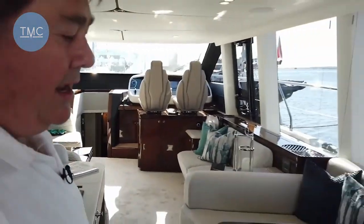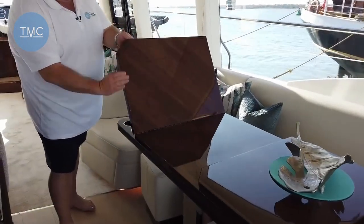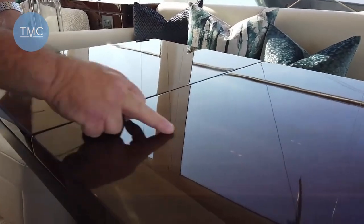On this side, nice dining area. These bits and pieces will fold out. Let's just try it. And just look at this, all this beveling on here, all this quality. And look at the grain. One continuous piece of wood. So it all matches up.